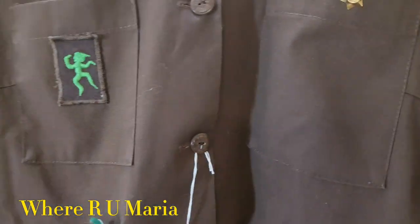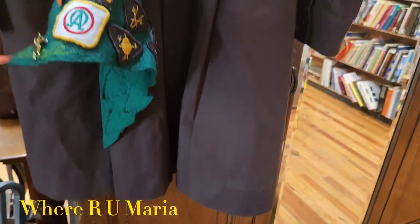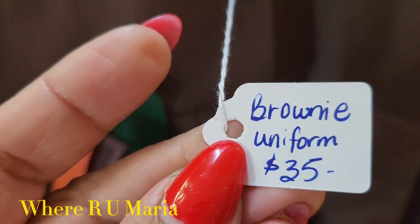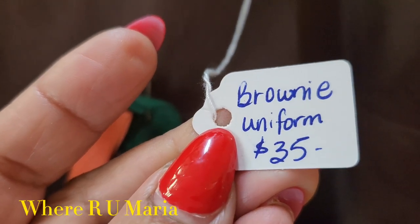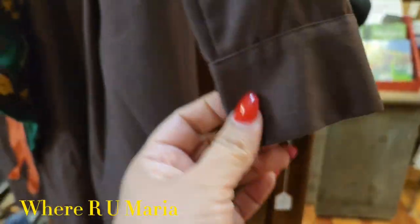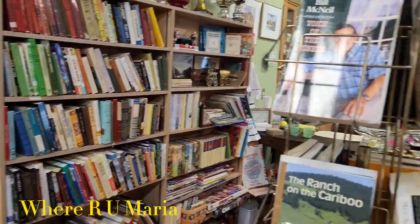What is this? Oh, this is a Boy Scout uniform, I think. Is it? Yeah, it's an antique one also, and it costs $35. See, it's a brownie uniform. Brownie uniform. Huh. I thought it was a Boy Scout. I guess it is. Hi, I'm here. Okay, so let me turn my camera back again.